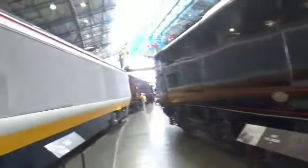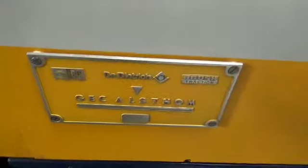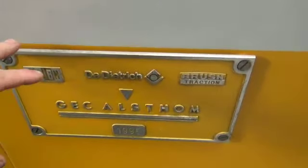So we're going to go into the other shed now, which is the original part of the museum. Obviously made by Brush Traction. These were made in Birmingham. I go to a local train club, and one of the members there used to work on these when they were being built back in the late 80s. So I'll see you over on the other side, folks.